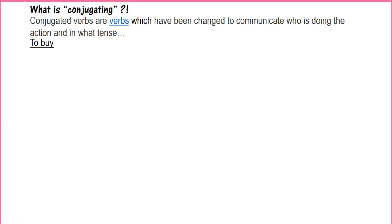What is conjugating? It sounds complicated, but it isn't really. Conjugated verbs are verbs which have been changed to communicate who is doing the action. So, for example, if we think of a verb or a doing word, like to jump, okay, who is doing that action? I jump, but if it's he, we don't say he jump, we say he jumps.